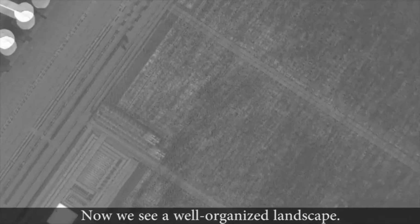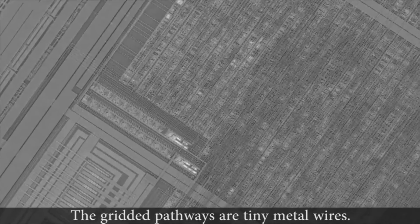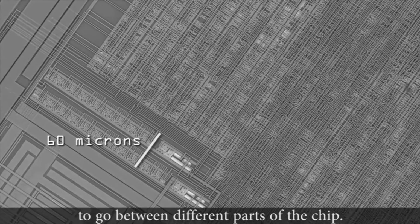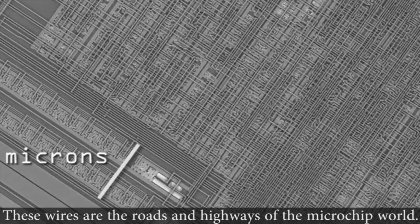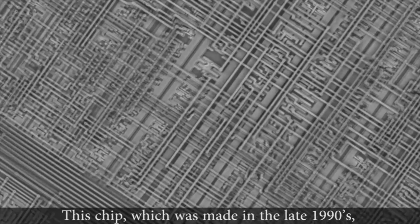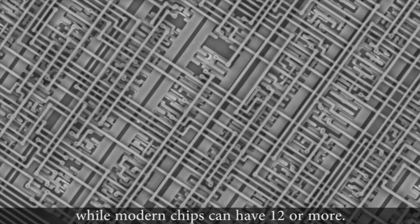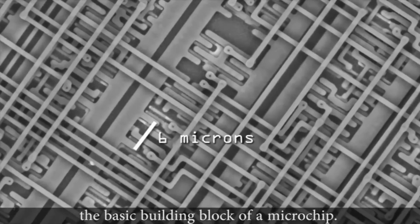Now we see a well-organized landscape. The gridded pathways are tiny metal wires. Electrical pulses travel along these wires to go between different parts of the chip. These wires are the roads and highways of the microchip world. As we get closer, some pathways cross over others. This is because microchips are layered. This chip, which was made in the late 90s, has only 4 layers, while modern chips will have 12 or more. All these pathways lead to transistors, the basic building block of a microchip.